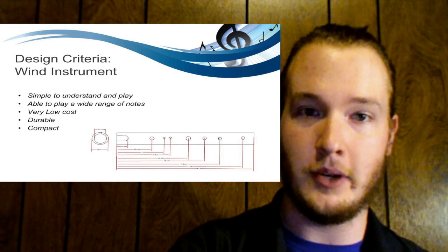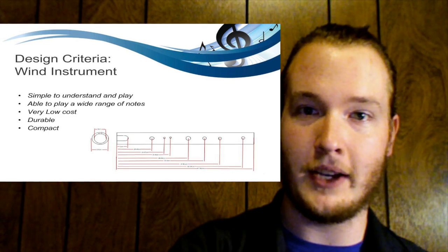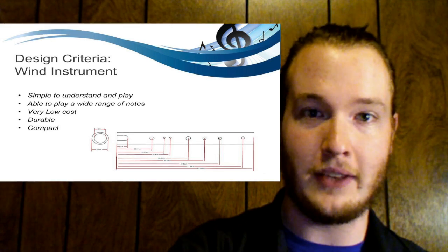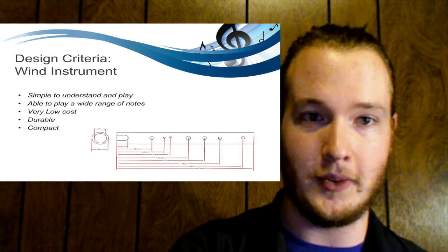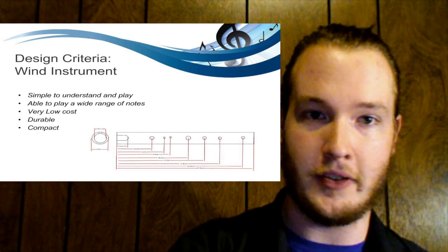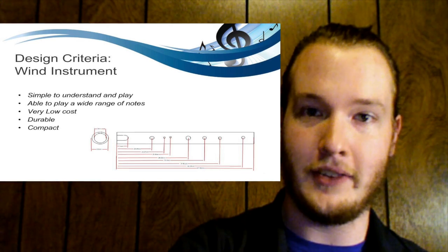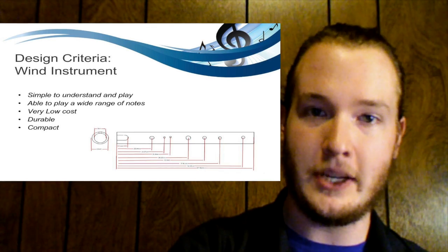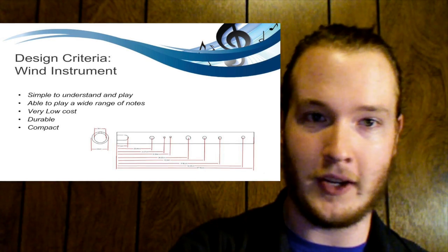It is much like a traditional Western flute, but it is played by covering one end with your chin and lips and blowing into a notch. This creates a darker and softer tone than most flutes. Some of the unique features of the quena are that it is simple to understand and play. It is able to play a wide range of notes as well. It is very cheap to produce and is extremely durable and compact.